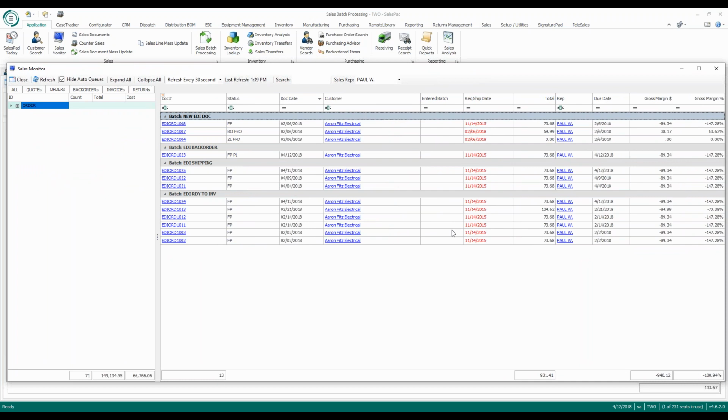And it's especially helpful for EDI since you're not creating that document manually. That's coming in automatically throughout the day. So this is going to give you a really good view as to when and where your documents are coming from, and where you might have a pile up as well. So are they getting stuck in a shipping queue, or are they getting stuck in a ready to pick queue? Maybe you need more hands on deck in the warehouse. So this Sales Monitor is really going to help with the EDI side.